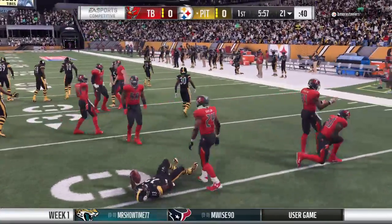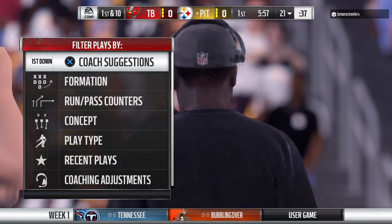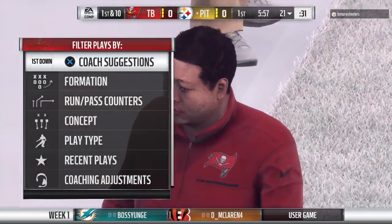And he'll wind up about 4 yards shy of where he would have been if he had taken a knee, as they'll start at the 21-yard line, between the Tampa Bay Buccaneers and the Pittsburgh Steelers.